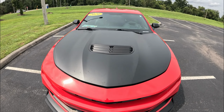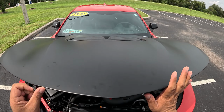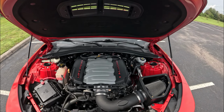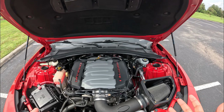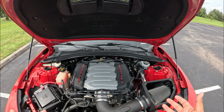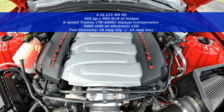And coming here to the hood and the heart of this Camaro, let's go ahead and open her up. We got hydraulic assistance. Wow, thank you so much, Chevy, for including some hydraulic assistance in this hood. Here we have the 6.2 liter LT1 small block Chevy V8. This is producing 455 horsepower and 455 pound-feet of torque, basically the same number.